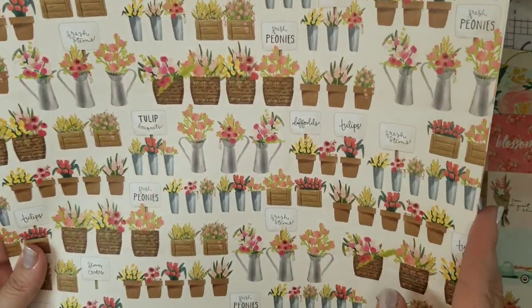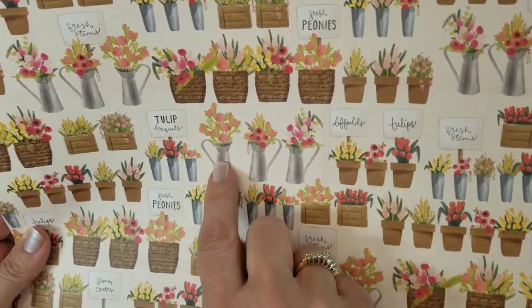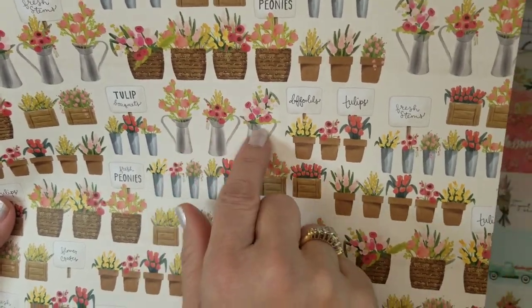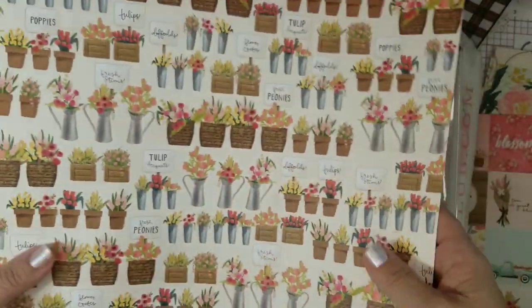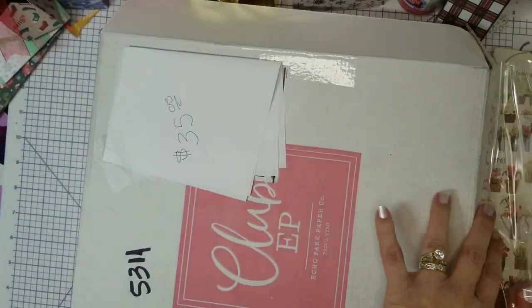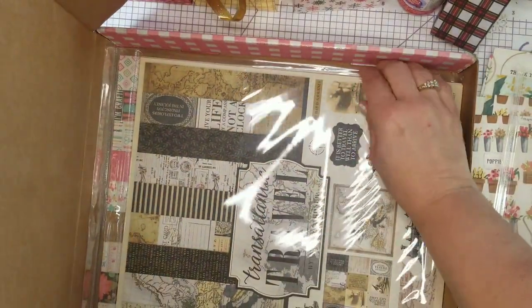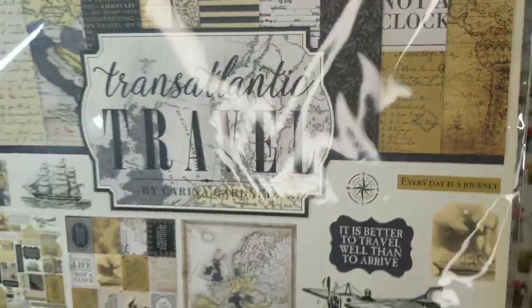More with the jugs. And I just bought from Tonic a die that does exactly that, a jug and the flowers, to make exactly that little scene. I just got that during their Black Friday. Okay, so that is Flower Market. The next one, number three, and I've never seen this, Transatlantic Travel. So this is cool.